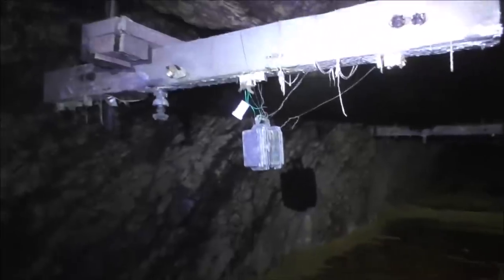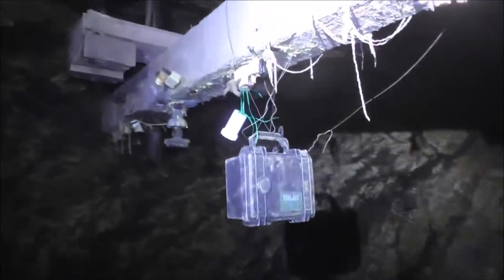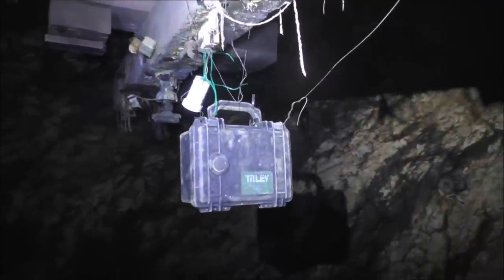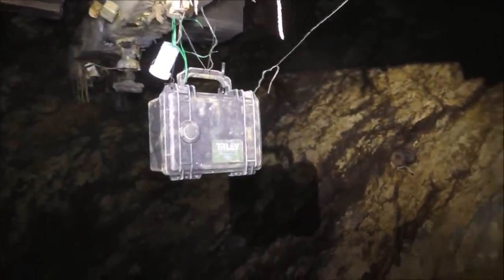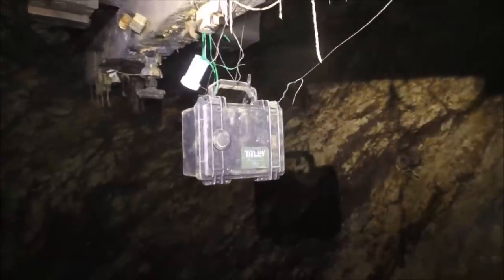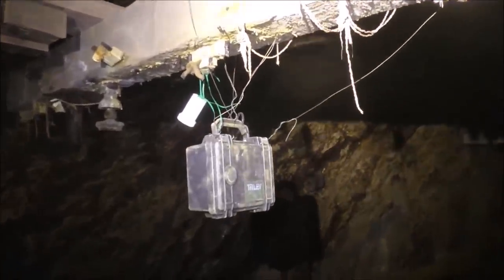Here is a bat monitor that we're putting in today. There's an organization called Bat Conservation that I work with. And we put these monitors in, and the way that works is any ultrasonic frequencies that bats emit when they come in here, it'll log that for up to about 6 months. And the other little white thing is a moisture monitor.